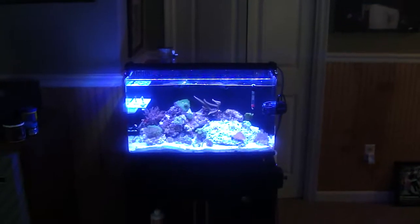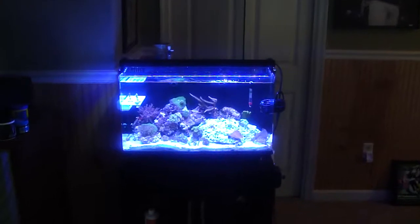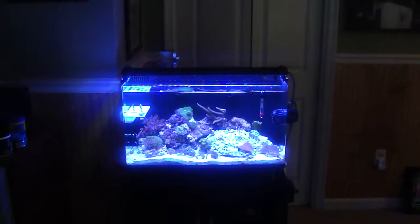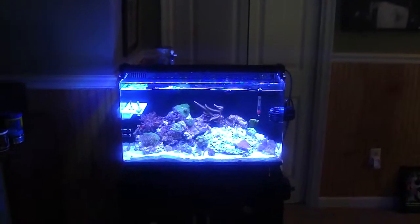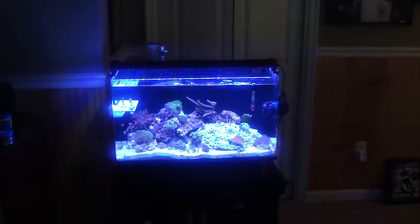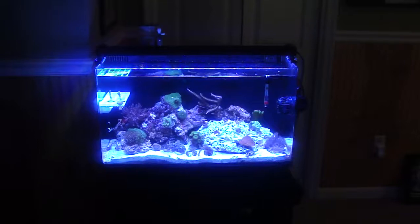Okay everyone, here's the latest update. Major changes since last time. I met a guy up in Owings Mills, Maryland, which is about 30 minutes from my house. Traded him a whole bunch of Kenya trees and he hooked me up big time with a whole bunch of frags. So I did a complete re-aquascape yesterday.